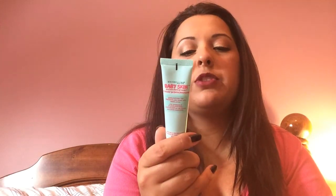So I am here to do a review on the Maybelline Baby Skin Instant Pore Eraser. Everyone and their mother has been talking about this. And before Christmas, I actually found it in the drugstore, so I picked it up, even before everyone was raving about it. So I'm actually really, really impressed.